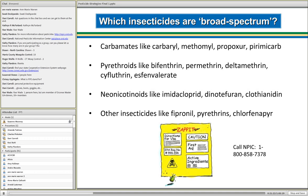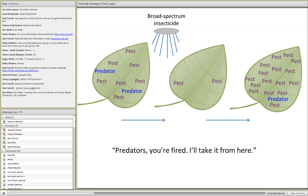If you're not sure, you can always read the label and see if there's a big long list of insects that's killed by the product. And if it's still uncertain, you can always give us a call, and there's our 800 number again. Now let's come back and think about this thought experiment one more time. The first one, you have all these purple pests and you decide to spray your broad-spectrum insecticide.